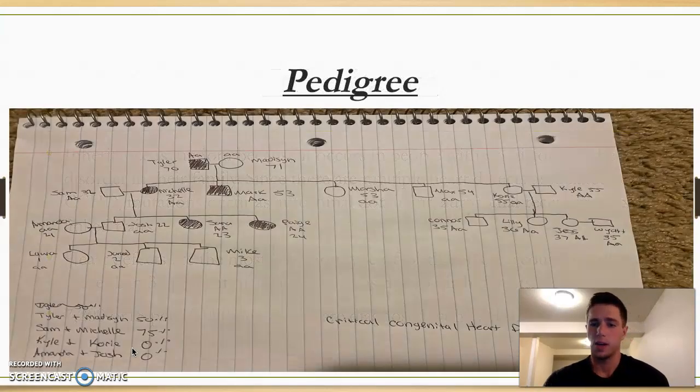So here's just kind of a pretty basic pedigree that I drew. I included some names and ages, and then just went down their tree to show who can get this disease. Again, parents not having the disease or no signs of it can actually pass it down, because this is actually a genetic disease that can happen just from a mutation.